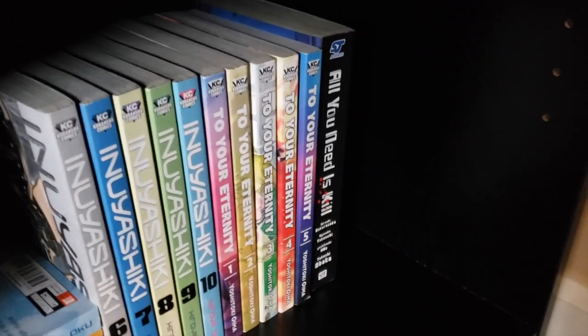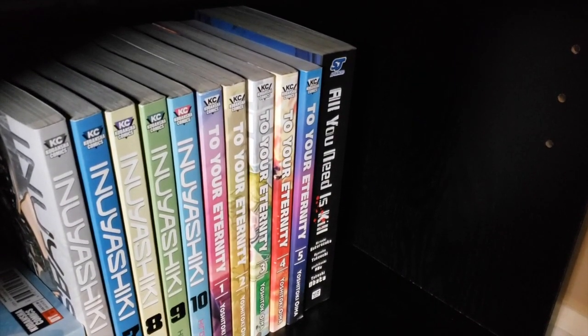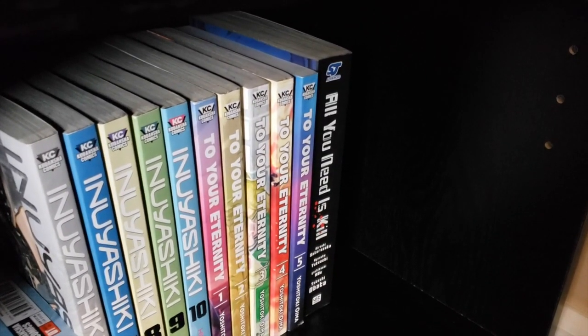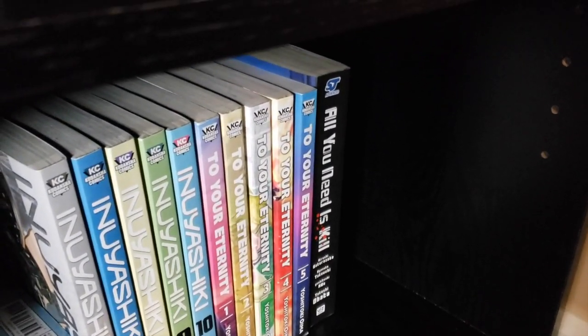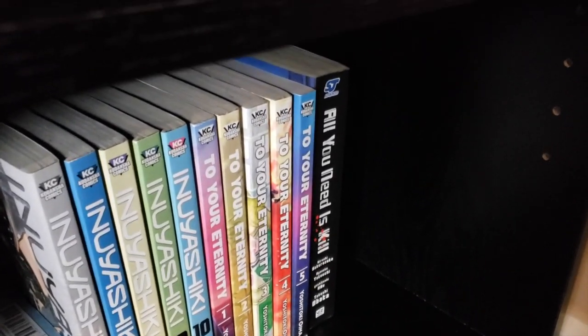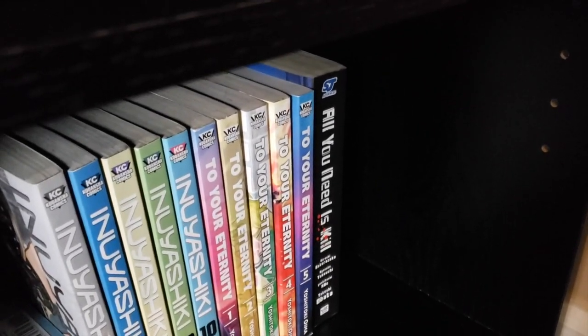And then the last one, All You Need Is Kill, based off of, no, not Day After Tomorrow, the one with Tom Cruise in it with the robots. Y'all know what I'm talking about. But this is a 2-in-1. One of the first mangas I picked up. I got it super dirt cheap. So that's why it's sitting in the corner, because I still haven't read it yet. But because I've watched the movie, I'll get around to it eventually.